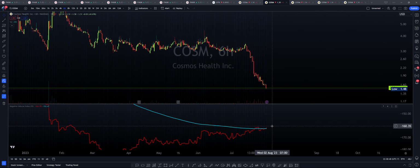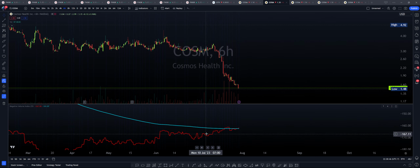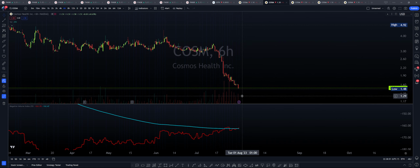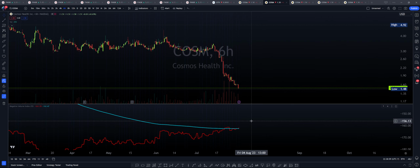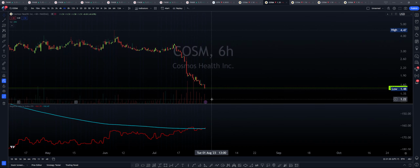Another thing to notice here is that there is a clear divergence between price action and volume. You can see here that the negative volume is starting to move to the upside. Regular volume is declining, meaning that there is an exhaustion of bears. When the negative volume crosses above the moving average, that means negative volume is subsiding, which is very reminiscent of this decline in regular volume. So it's showing us that there could be an exhaustion of bears.